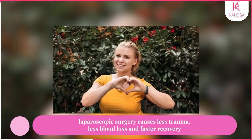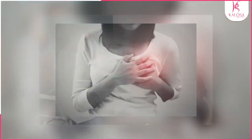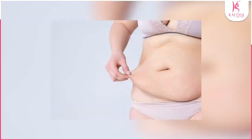Studies have shown that laparoscopic surgery causes less trauma, less blood loss, faster recovery and reduced hospitalization. However, it is costlier than traditional surgery and has certain limitations in people with other medical conditions such as obesity, heart disease or large abdominal masses.